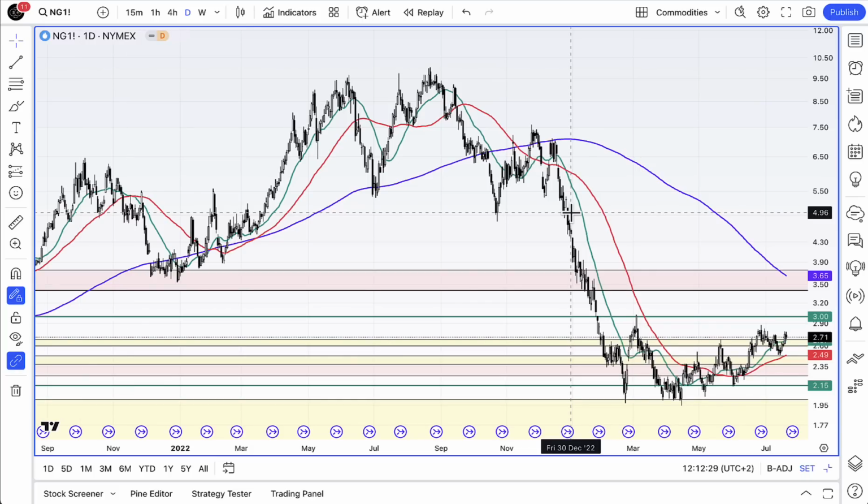The 200-period moving average on all charts, whether you're looking at commodities, currencies, metals, stocks, is a very important and key level. So if we do get up there, that's certainly going to form some resistance to price moving higher. So that's where we are on natural gas.